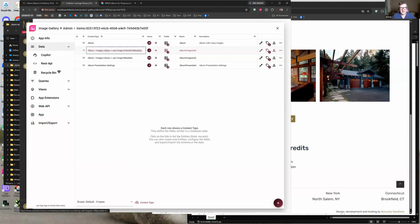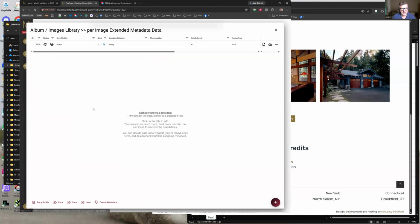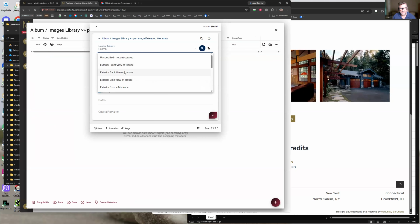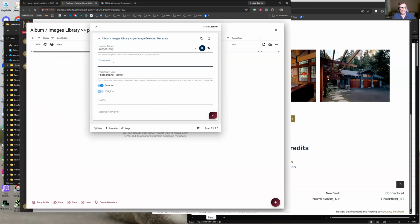I'll show you in that, we now have location categories. So it's an exterior front view of the house, exterior back view, family room, living room, interior, exterior view, interior staircase. You can specify the photographer because these are very high-end paid photos. I kid you not, some of these photo sets cost over $10,000 for the photographer to come out and do them.